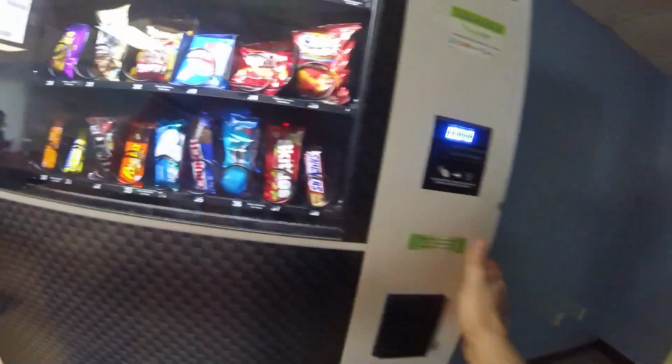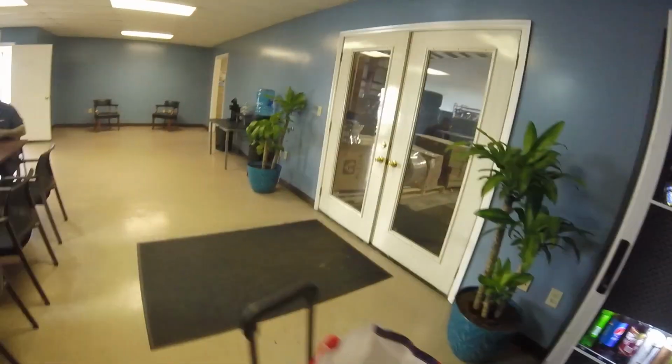We're gonna make sure our work area is cleaned up, and I always have to make sure those wires don't get pinched on the side. All right, good to go. Everything's filled up, machine's locked up, we got our work area cleaned up. It's time to make our way back out to the vending truck.